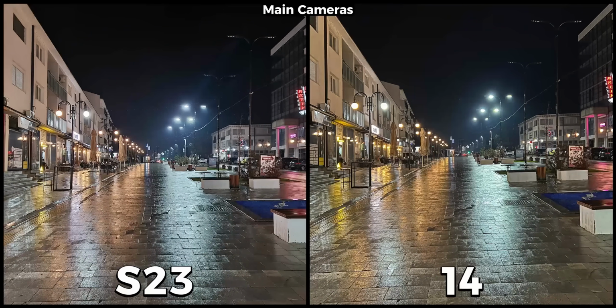So guys, what do you think? Let me know in the comment section below which one was your winner. For me the S23 was better in more cases, but the iPhone 14 wasn't that far behind.